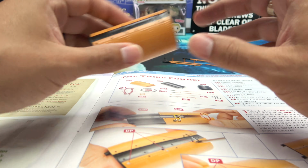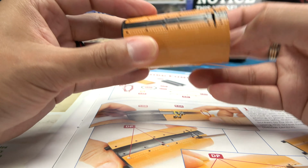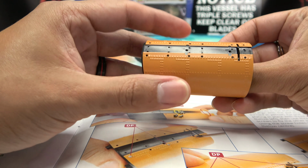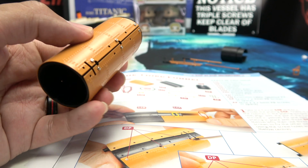Okay, so let's try to get this all lined up here as best we can. This is going to take some doing, but we will do it. Okay, we got those all in place. I had to do that off camera because that was a bit of an ordeal to get those little screws lined up, but they're in there. We got the party started.